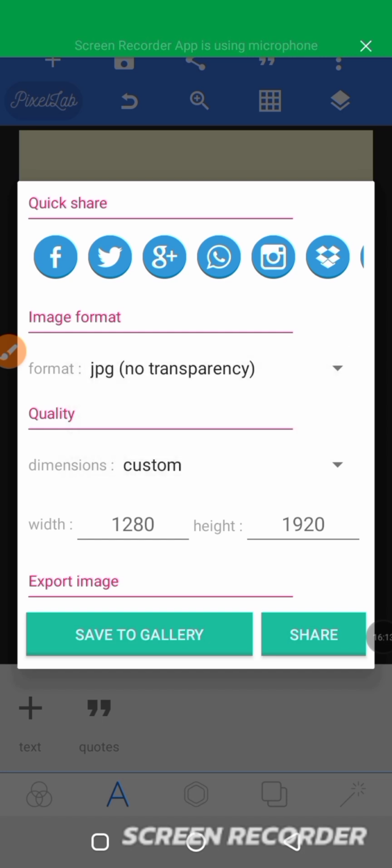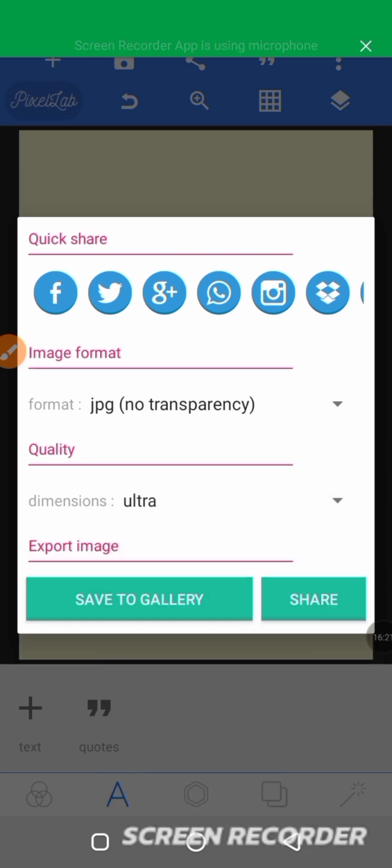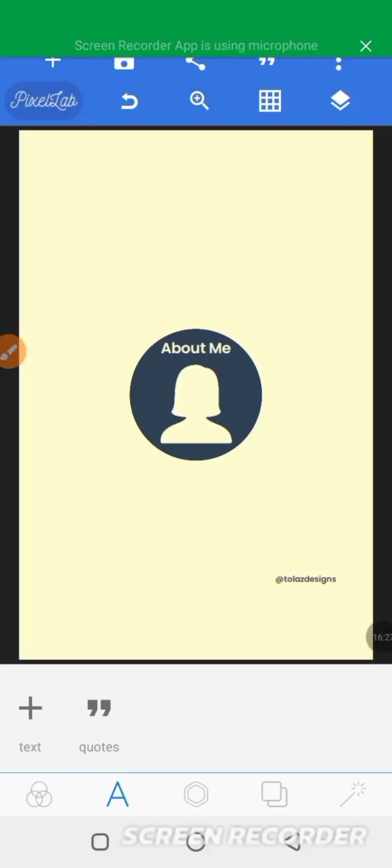Then you come to this custom, you tap on it, then you tap on this ultra. We'll be using the ultra when saving. And then save to gallery. So we are done with our highlight cover. So the same thing with maybe reviews.